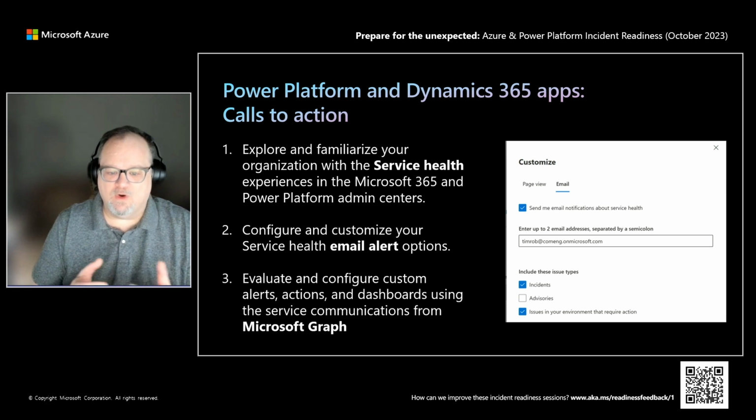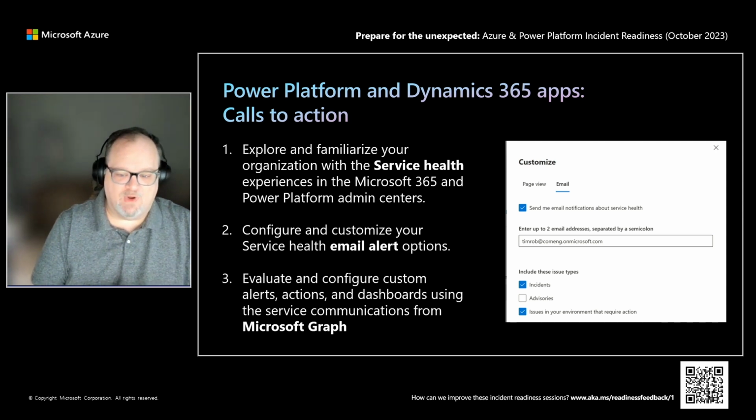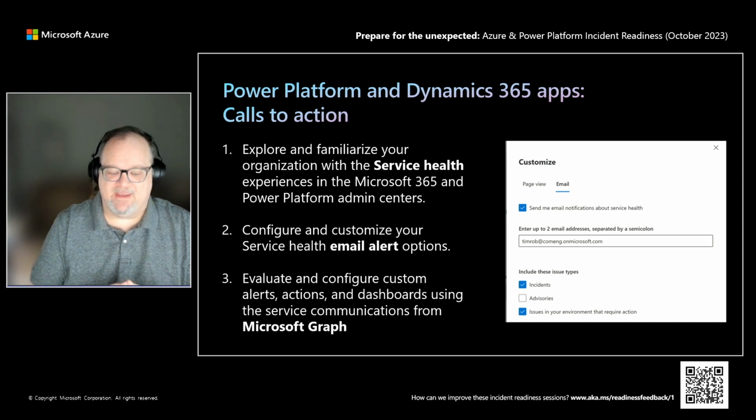This has been a whirlwind tour of the tools available to you. So we can summarize by asking you to please familiarize yourself and your organization with the service health experiences available in the Microsoft 365 and Power Platform Admin Centers. Explore the options available for email notifications for events and incidents, and evaluate using Microsoft Graph to incorporate this content into your existing workflows and event responses.